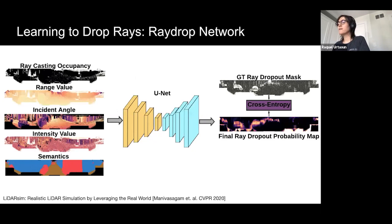We convert this LiDAR sweep into a spherical image representation, encoding features related to ray drop, such as range values, incident angle, semantics, and raw intensity values. We then feed these features into the network and predict how likely a ray will be dropped. The labels come from real LiDAR ray drop patterns. We sample the ray drop probability to generate the final point cloud.